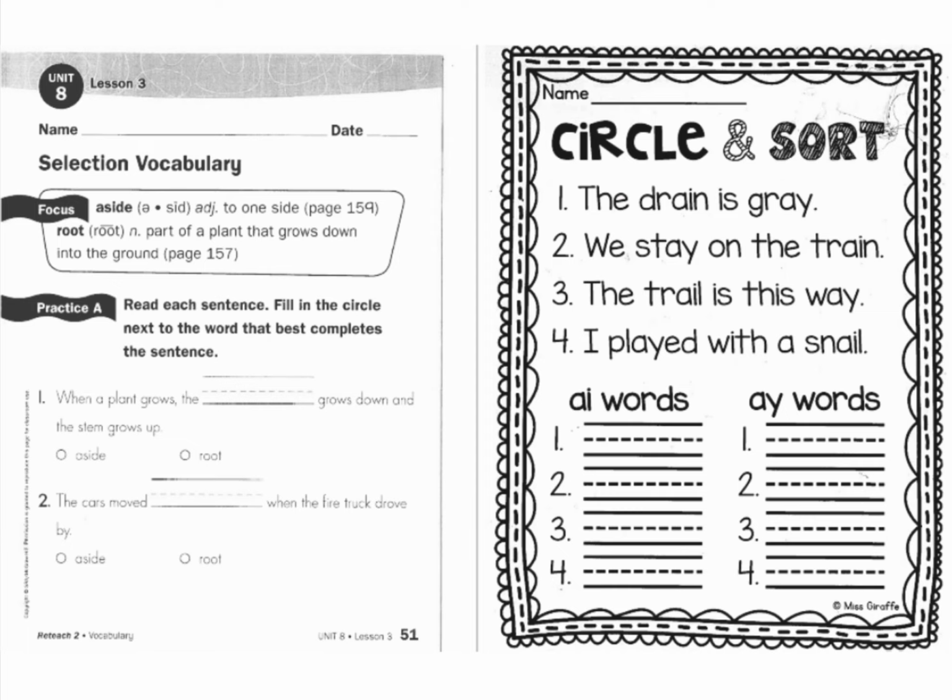Okay, in your work today, selection vocabulary. Your vocabulary words are aside and root, and aside means to one side. Root means the part of a plant that grows down into the ground. You have to read the sentence and see which of the vocabulary words fits. This you know how to do.